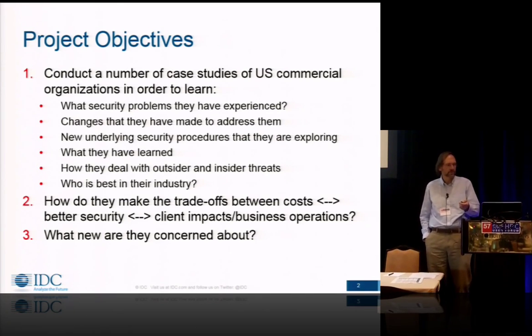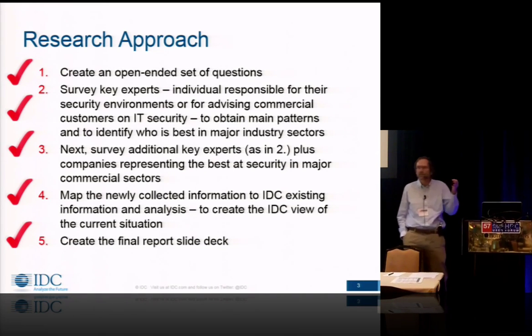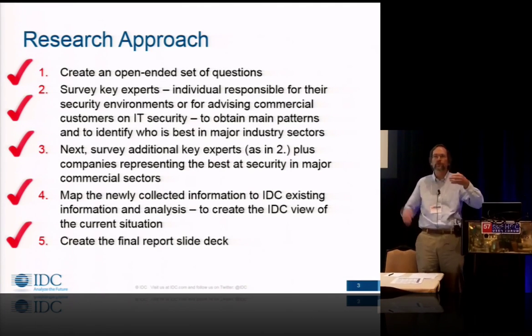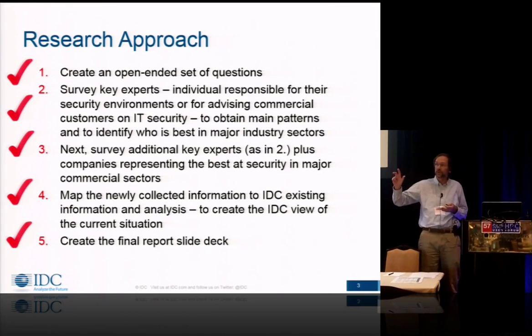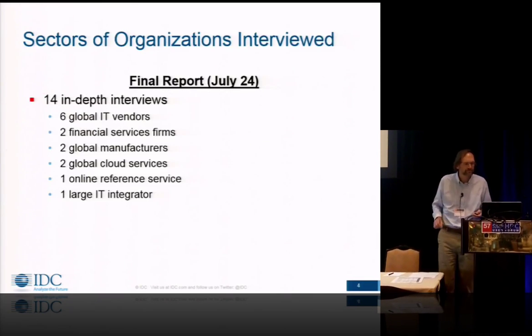Also, some of the things that they were concerned about that were coming down the road. So really what we did is we created a series of open-ended questions. Unlike a lot of the surveys that IDC generally does, where we're looking for significant numbers, looking to reach a number of people with a number of questions so we have statistically valid kinds of results, here this was really looking more towards engaging a smaller group of experts in much more substantive discussions. So the questions were open-ended. We wanted to survey key experts across a reasonable range of industries, but at the same time, we weren't looking for safety in numbers. We were looking more towards gathering some of the key insights from the people who would be in the best position to share them.